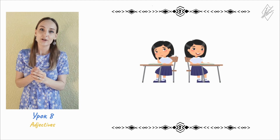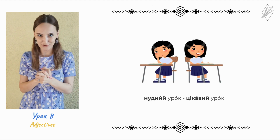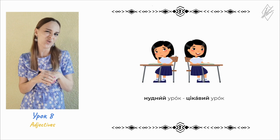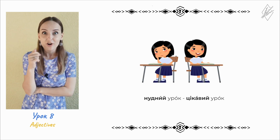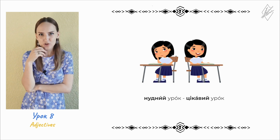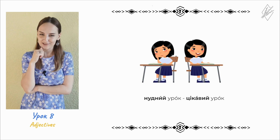The next pair describes the level of our attention. So we could say нудний урок. Нудний. And цікавий. Цікавий урок. So нудний is boring or dull. Цікавий is interesting.